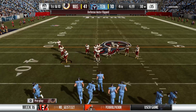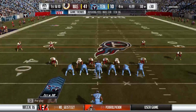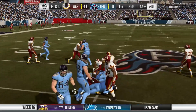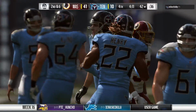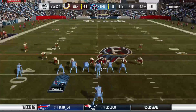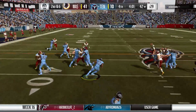And with this deficit, you can't have too many more drives like the last drive where you had to punt it away. You know what I would tell my offense right here? The punter doesn't exist, guys. He doesn't even exist. He's not a team anymore. I just cut him. All right? So you've got to go out and create some offense for us here and give us some points. No way does that guy get on the field on this drive. Poor punter. Yeah, it wasn't his fault. But, hey, listen, there's some guys that got to be casualties at times. We're trying to win a game.